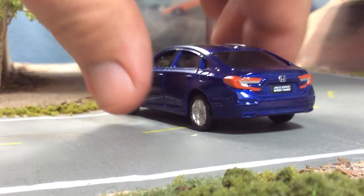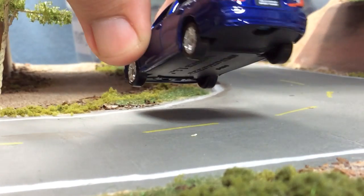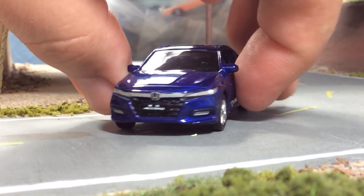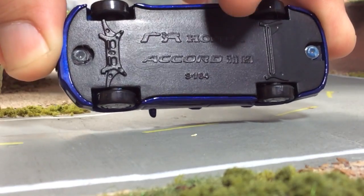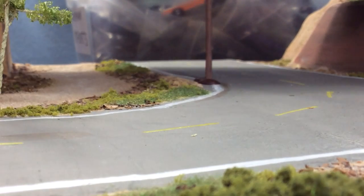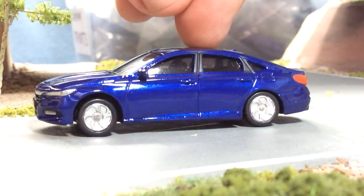It has sprung suspension. It has the privacy glass, Honda badging, painted headlights and taillights, very nicely painted headlights and taillights. And there's your base. So the base on this is, it's not metal. It's just a plastic base. But the car is really heavy. It's actually really heavy. Like, you can see how heavy that is.